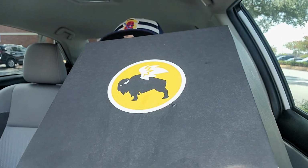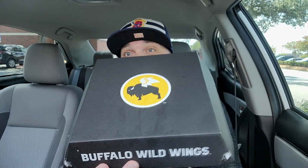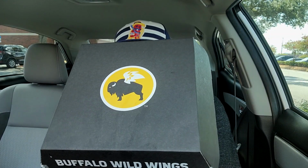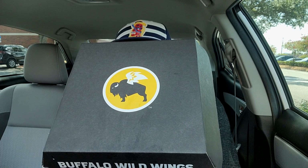All right, Bird Dogs being sold at Buffalo Wild Wings. I had a friend growing up, nickname Bird Dawg. Kind of reminded me of him. Haven't thought about him in a while, but there it is. Buffalo Wild Wings in this huge coffin of possible goodness. We have two of the loaded Bird Dogs.